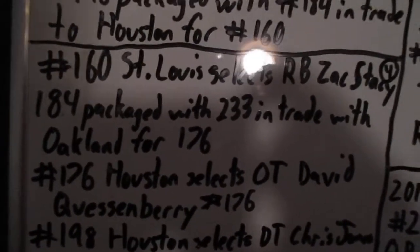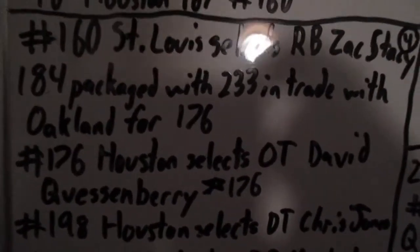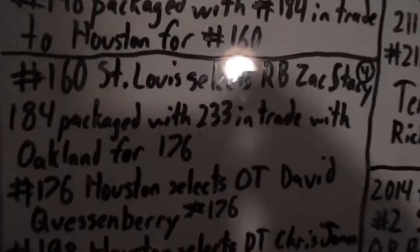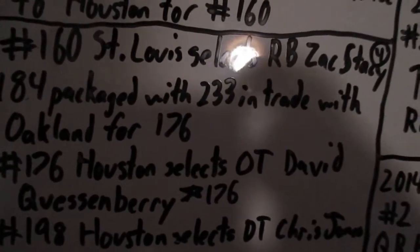All said and done, he ends up going on the practice squad for 2017. And then 2018, he ends up leaving the team. They cut him. But it was just an interesting story. You know, I completely forgot about Quessenberry until I was doing this trade review again. With the 198th pick, the Texans selected defensive tackle Chris Jones.